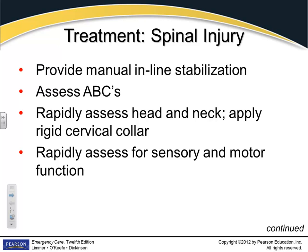You're going to provide manual inline stabilization. We've been all through this. You're going to assess their ABCs. You can usually do this together. There's usually more than just one of you, so have somebody hold C-spine and then somebody else will start with the ABCs. And remember, you want to do a decent assessment of the head and neck before you put the collar on, because once you put that on, you're not going to have access to some of those spaces. So you want to palpate the back of the head real well, palpate the back of the neck, ask them if that hurts, is it tender, that sort of thing, before you put that on. And then you want to go ahead and assess their pulse, motor, and sensory fairly quickly.